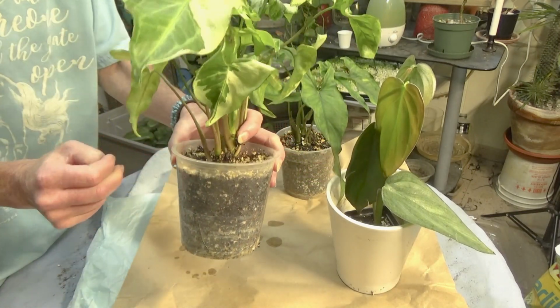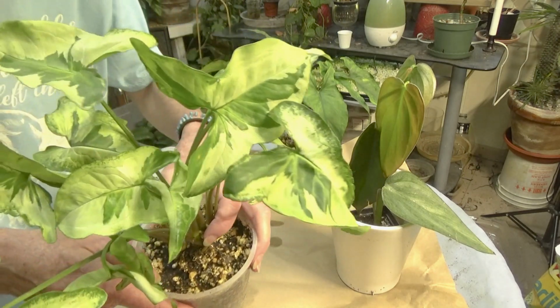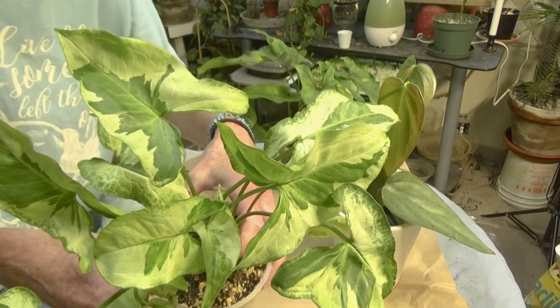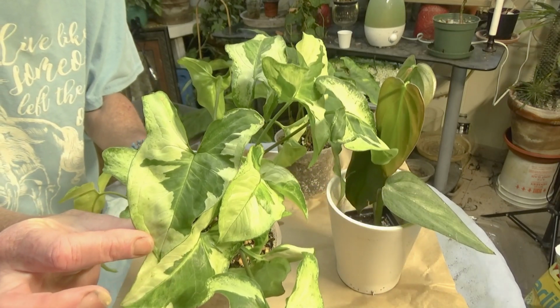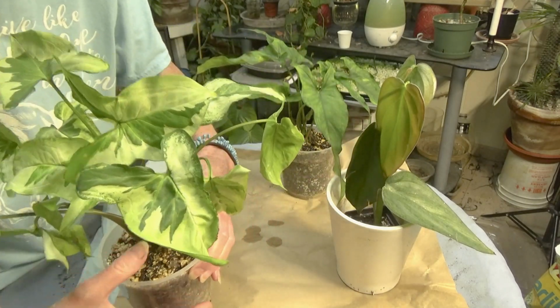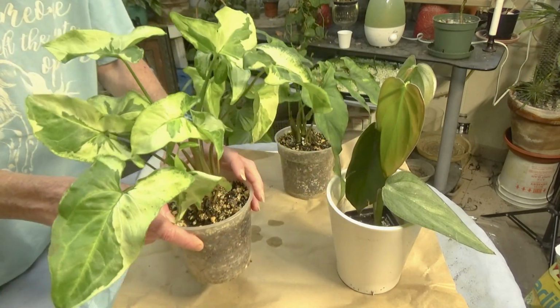I repotted it into a little container. Absolutely gorgeous. Look at the variegation. I was going between this one and the Syngonium albo, and I decided to go with this one. They are saying that this one is more stable.